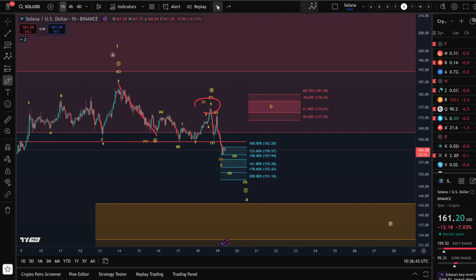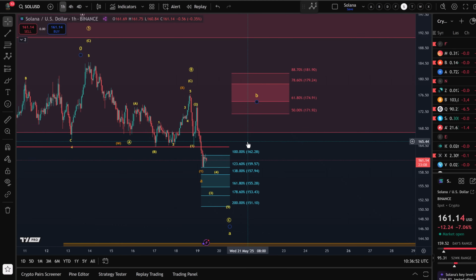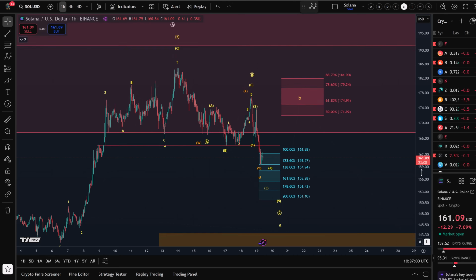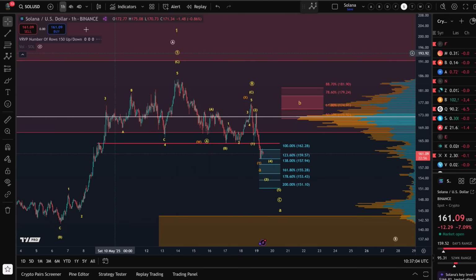So the idea is that we have now reached standard Fibonacci extension targets. The 100% extension is typically an ideal target for a C wave. We've already reached that. But I also explained to you yesterday that looking at the VRVP volume profiles, once the market breaks below that previous cluster here, the acceleration to the downside could continue. It could increase, right? We've seen that.